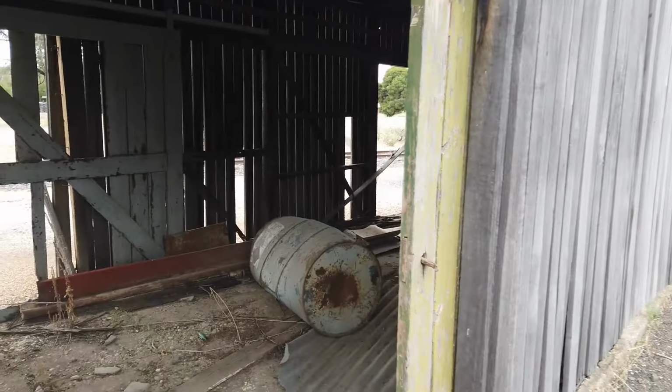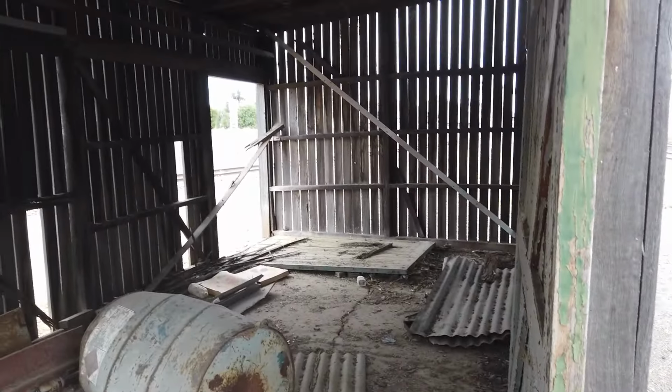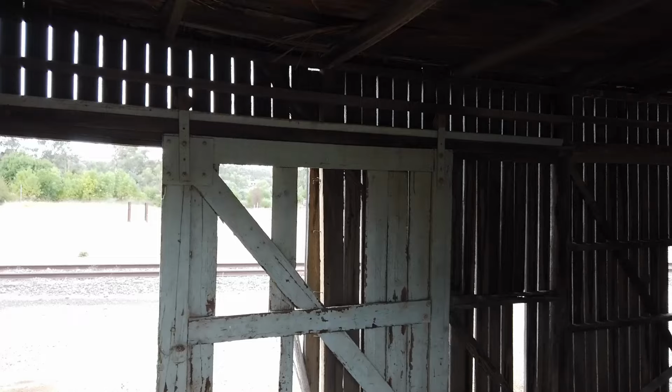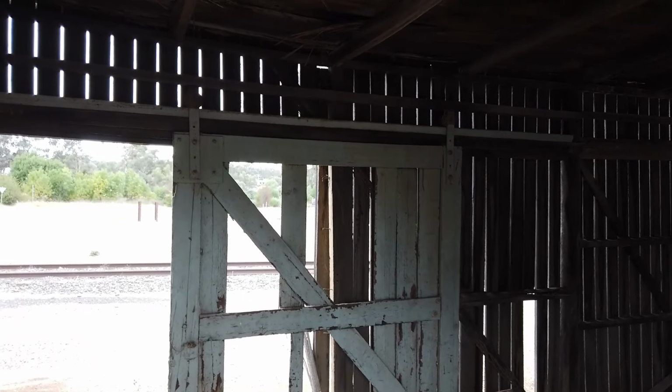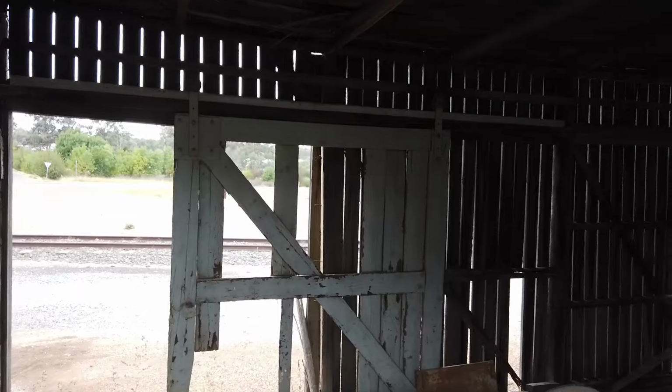So here we are at this shed. I'll just come in here and have a look. It looks pretty rickety. And I do like those. I don't know what it is about those hinged sliding doors that you see on a lot of farm properties. They look pretty cool.